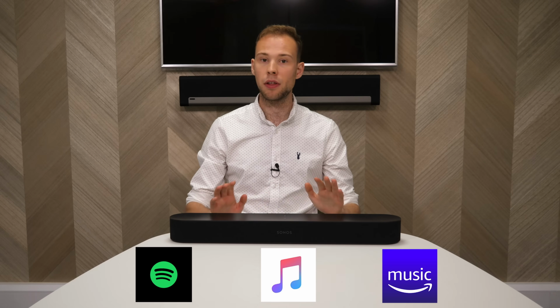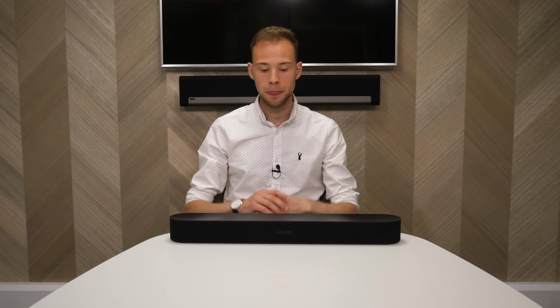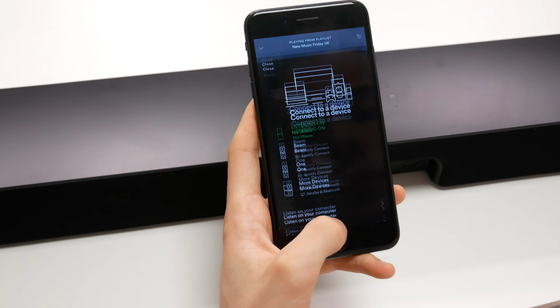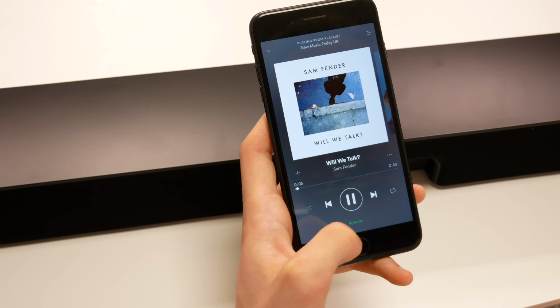So the great thing about the Sonos Beam is that it's not only a way of improving your TV's audio quality, but you can also stream music to it as well as radio, audiobooks, podcasts, etc. So if you've got a streaming service like Spotify, Apple Music or Amazon Music or any of the other 60 music services that's supported on the Sonos app, you can actually import that account into the Sonos app and control it from that app. Or some services like Spotify or Deezer even let you control the music from their native apps themselves, meaning you can continue using the apps that you've always known and loved.